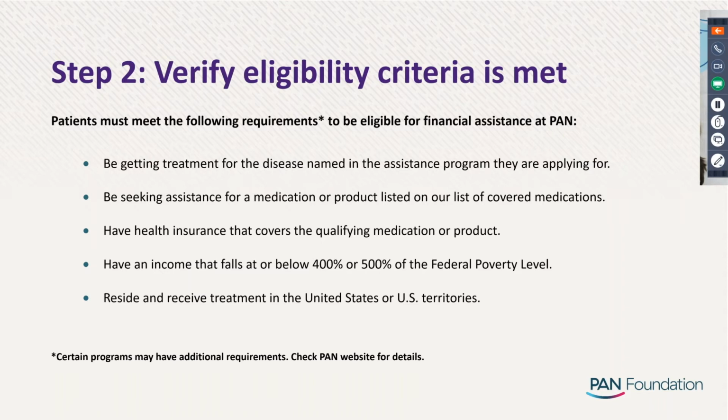And then the next one is the income must fall at or below 400 or 500% of the federal poverty level. Now, this one too is important to check, because sometimes it's 400 and sometimes it's 500. And then finally, the patient must reside and receive treatment in the United States or U.S. territory, although U.S. citizenship is not a requirement.